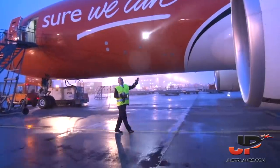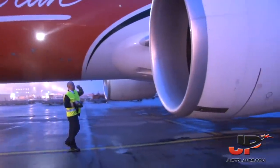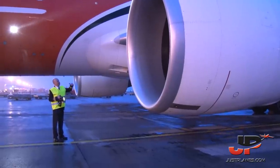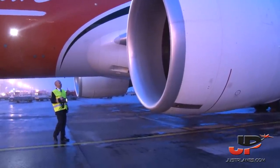Just imagine the size of the intake of this engine, this General Electric 90. It could probably fit me almost twice. That's how high it is.